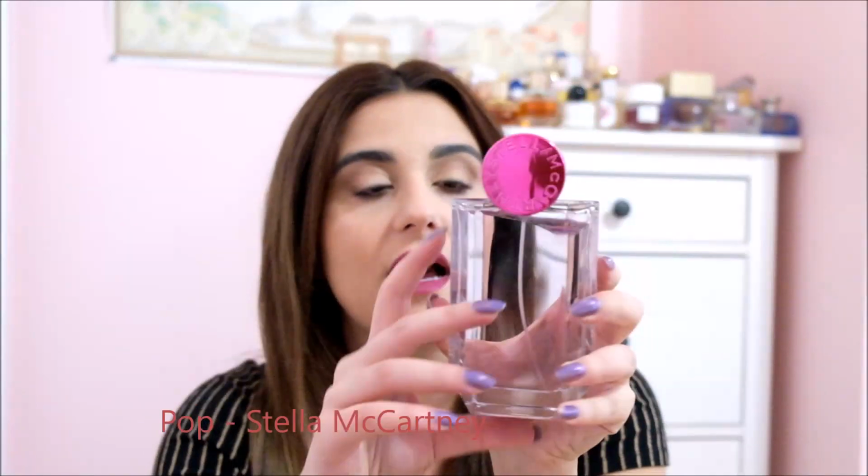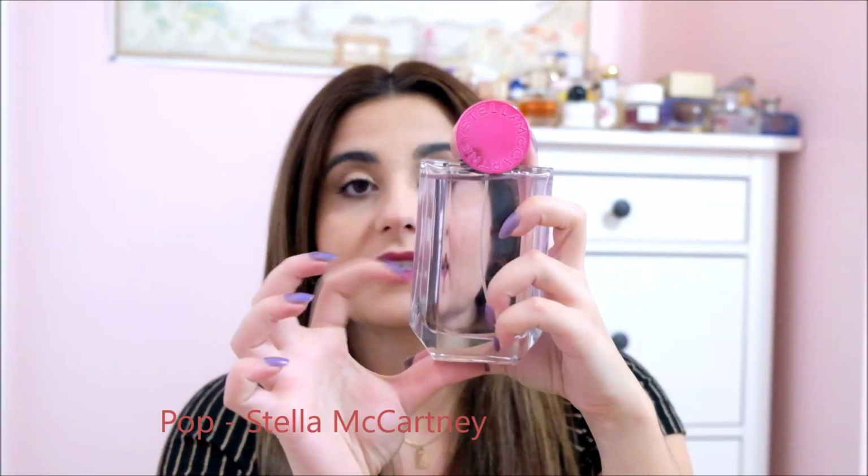But this is what it looks like. I have the smallest possible size for Bluebell Pop, and this is the largest possible size. That one is a bluey purple and this one's pink. I don't especially love the bottle on here because I don't think it's ergonomic. I feel like I have to lean it against something. Okay, let me just spray a little more. It's kind of light.